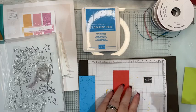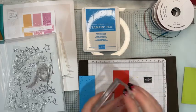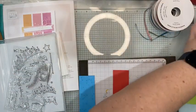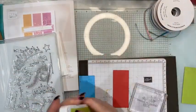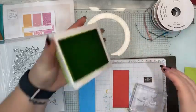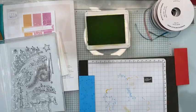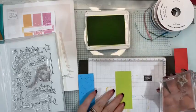All right, so we are going to have the little star on here, and the star's going to be in Parakeet Party. Whoops. Get the right colour, Vickie.